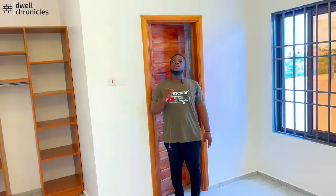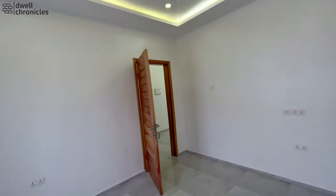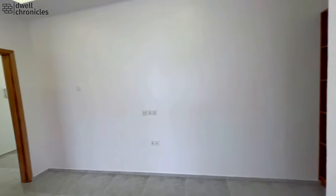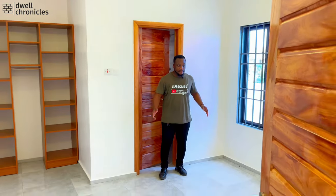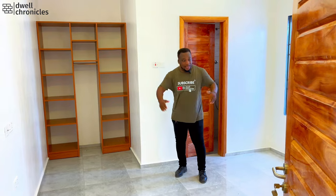Now this is one of the bedrooms. You can see for yourself on the light. Good. You can see that. So big, huge, huge, right? This is a big room, huge, meaning you can have your queen size bed and there is a space again. This one is bigger than the previous one you saw.